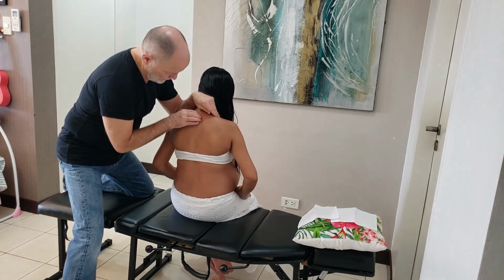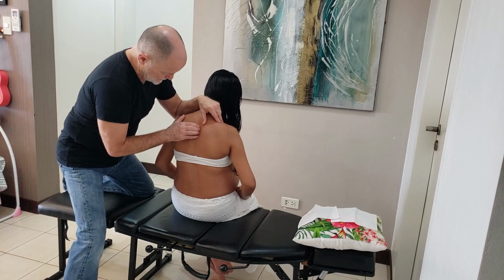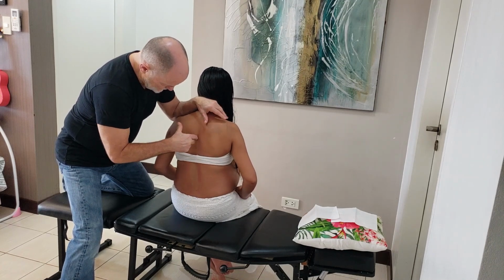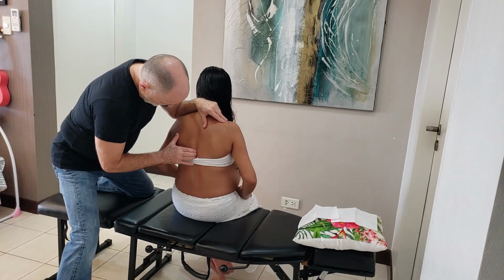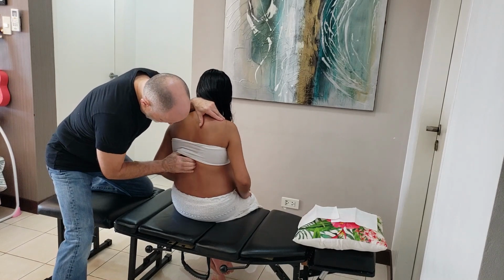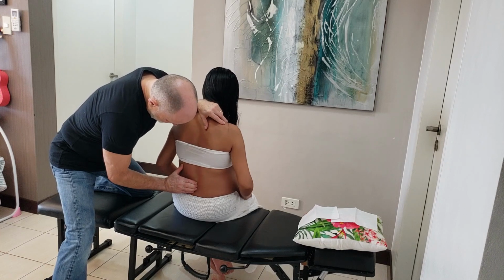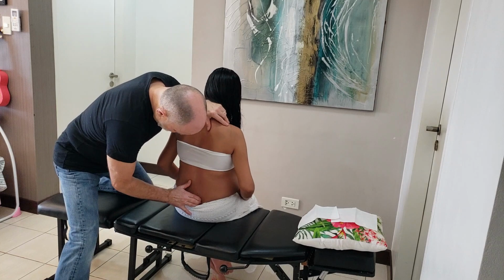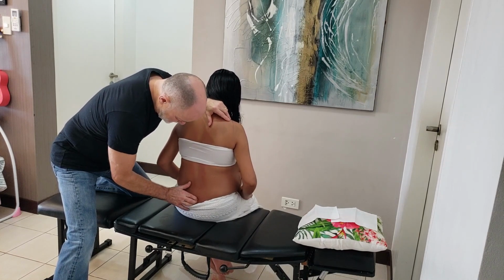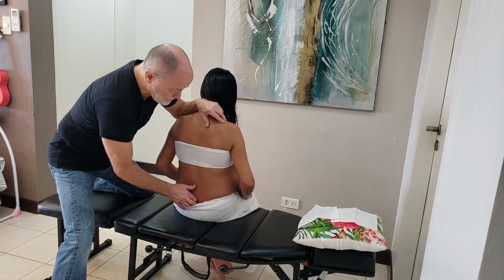And right there at T1. First thoracic, or sometimes I call them the rib vertebrae because the thoracic have ribs attached to them. T7. L1. And her right sacroiliac joint. At the level of the third sacral segment. And I'm feeling the third sacral tubercle.